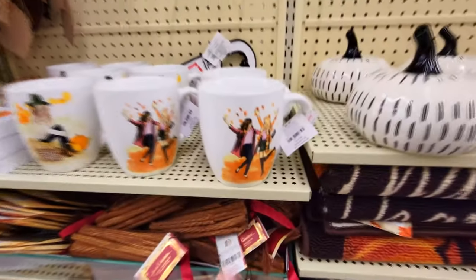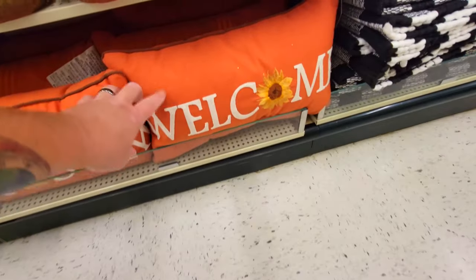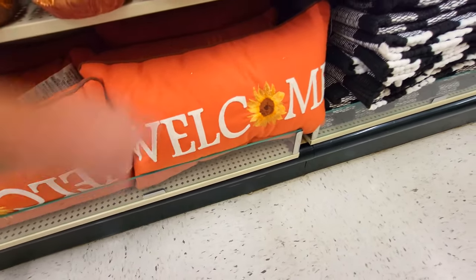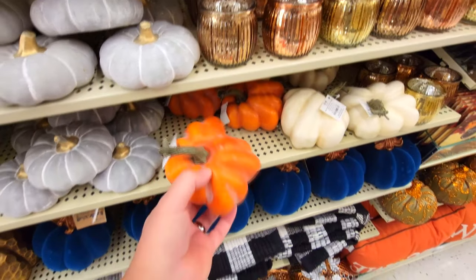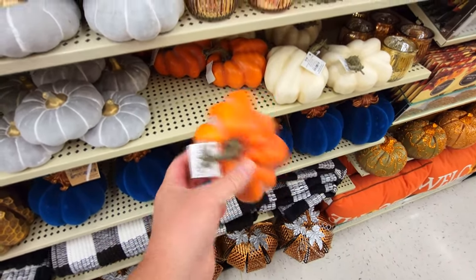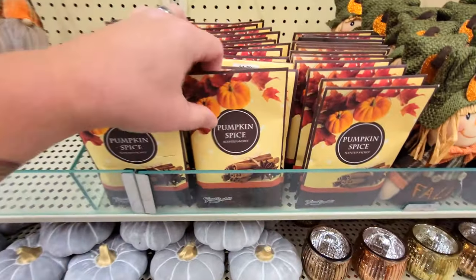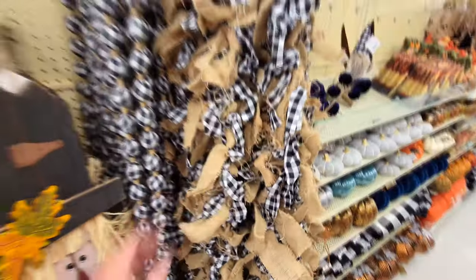But here's more pumpkies. What the heck? Dancing for pumpkies? I definitely like the orange welcome pillow. That's cool. Look at the shape of this. That's the most oddly shaped fake pumpkin I've ever seen. Pumpkin spice scented sachet. God, that smells good.